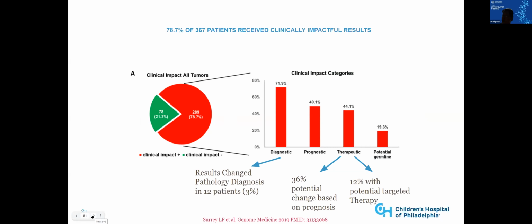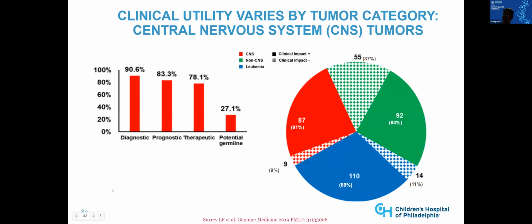And approximately 20% of the patients, among those, we identified potential germline variants. When I say potential, because at that time we only did tumor sequencing. We now have about 1.5 years we've been doing both tumor and normal paired analysis. And this is about brain tumor only data.